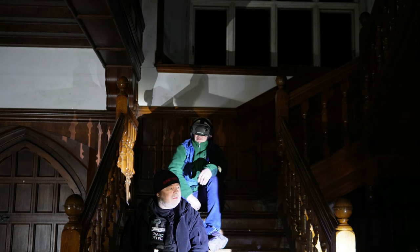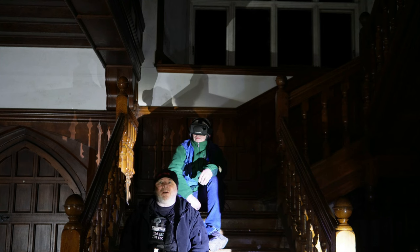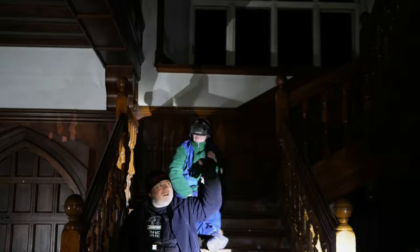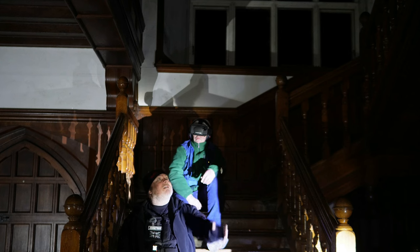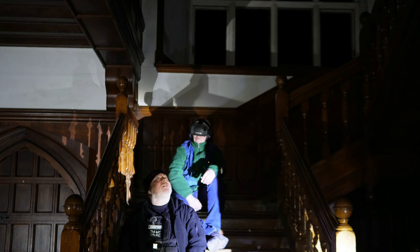I've just said, get out. Get out. Yeah, we're not going to get out, Spirit. You can try and throw us out if you wish. Just had a strange light thing come down here. Don't know if the camera picked that up. That was weird.